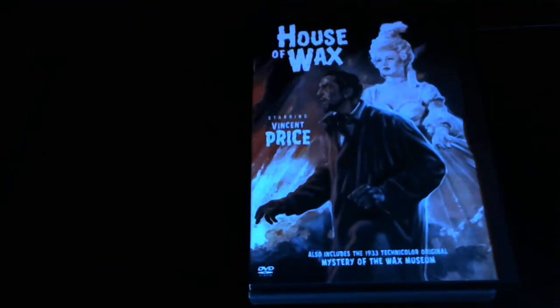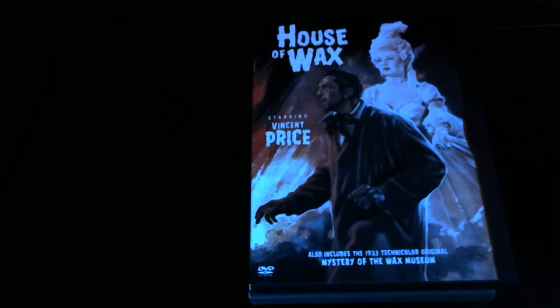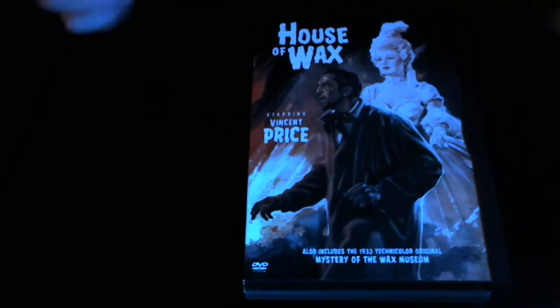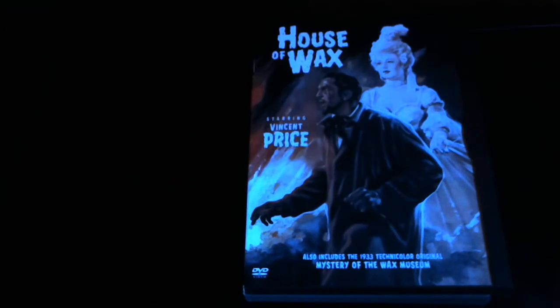Well, that didn't last too long, because technology was increasing at a vast rate, and in a couple short decades, we actually got true color in film. This wasn't the first film in color, of course, but this was one of the first horror-based films in full color. The 1933 version is one of the first films in color.